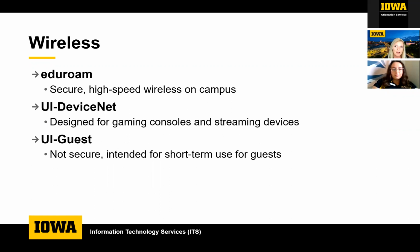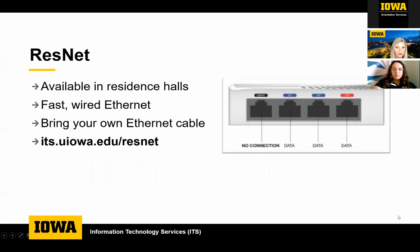The other thing to keep in mind is I said Eduroam is everywhere on campus. Hubbard Park, the Penncrest, even outdoor areas on campus are covered with Eduroam because we have thousands of access points installed all over campus. So make sure that students are using Eduroam.